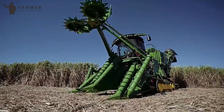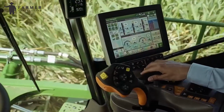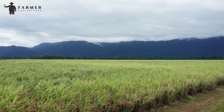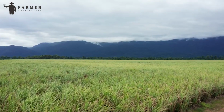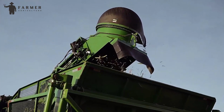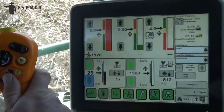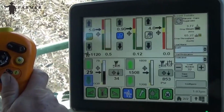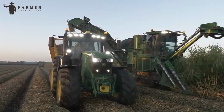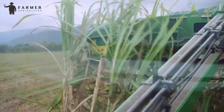The machine is equipped with immense power to deal with the most difficult of fields. Moreover, this harvester is made for the comfort of farmers. You can harvest your crops in the scorching heat while sitting inside your air-conditioned cab. You can also keep track of the machine in the field with its GPS system. But the best part is its self-leveling technology. This feature enables the combine harvester to adjust its cutting level to ensure a smooth and same-size cutting of the sugarcane.